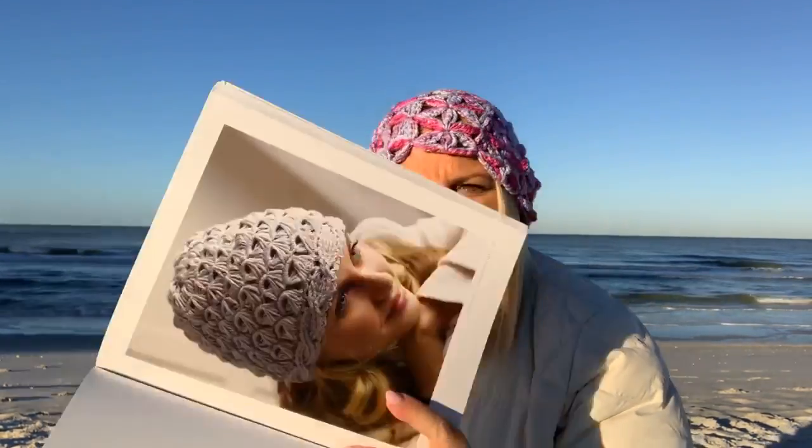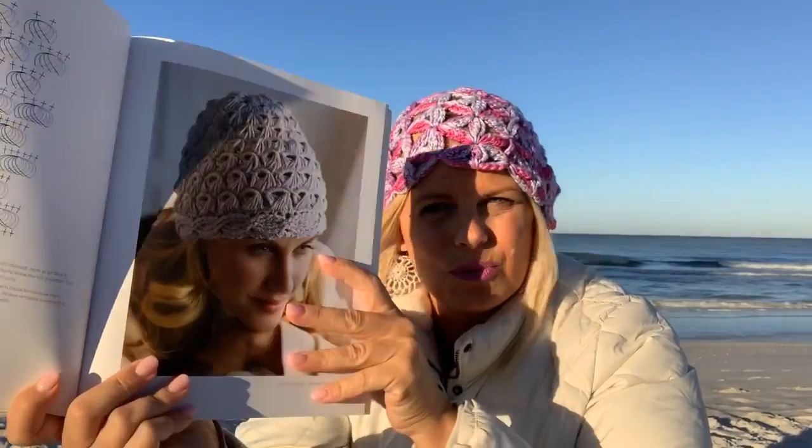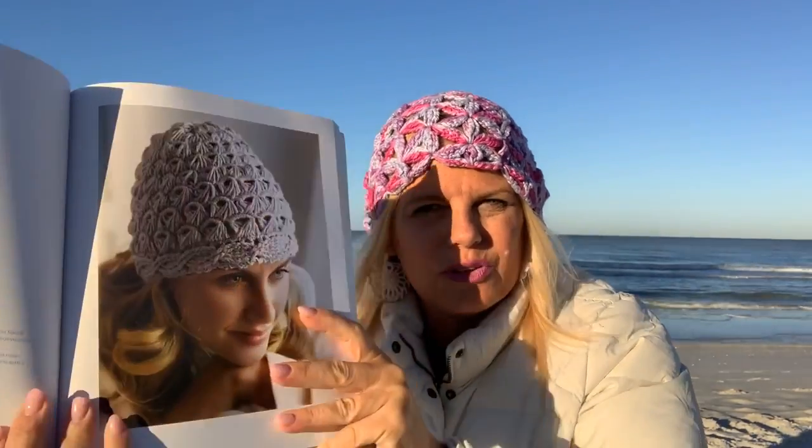This is broomstick lace, and that's done with a large dowel and a crochet hook. You can either use a giant crochet or knitting needle, or you could use a dowel, I suppose. I believe the name comes from using broomstick handles many years ago, which I think is fantastic. If you're going to do that, just make sure that it is really nice and smooth. If you're going to try it on a broomstick at home, I would try sanding it and polishing it nice and smooth so you don't snag your yarn.